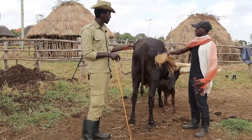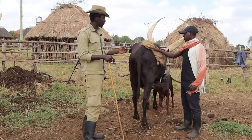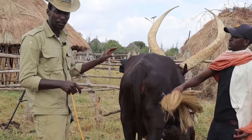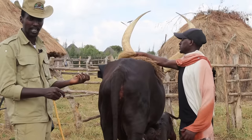Now, before milking our cow back in the day, what we would do, would use something called enkuyo, a brush, to first clean all the dirt on the cow to prepare it for the milking process. Make sure that all the dirt is off. This instrument called enkuyo is made out of sisal.